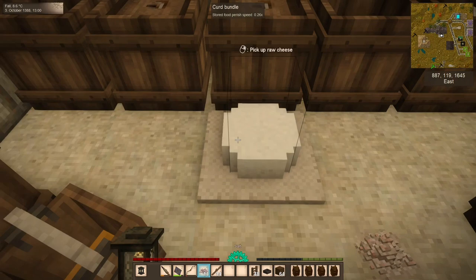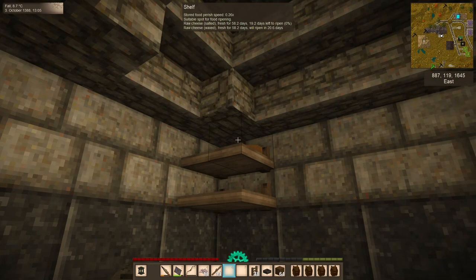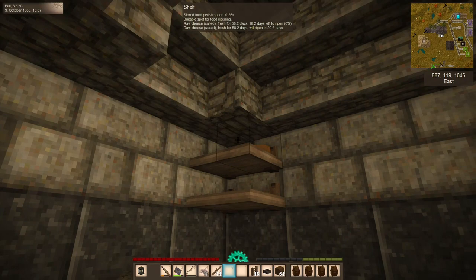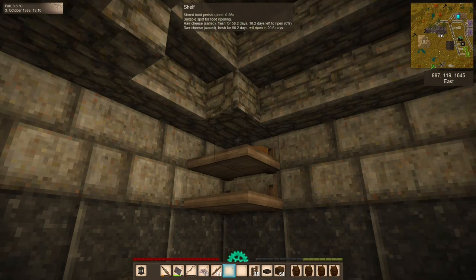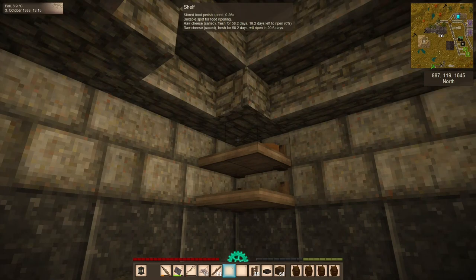salt, by the way, we can also wax the cheese, optionally, and then we can again put it on the shelf to ripen. And you'll see that currently they both last about 60 days, and they both take about the same length of time to ripen. However, when the wax cheese finishes ripening, on the shelf it will last something like 10 years, whereas the unwaxed cheese will last something like 1.5 to 2 years. So, big difference, but probably won't matter in the long run.